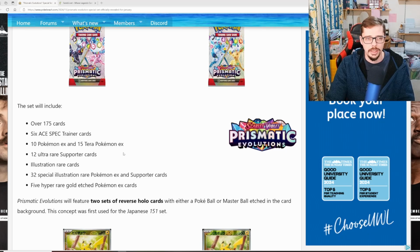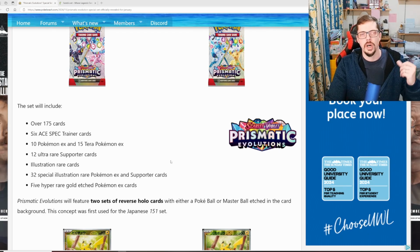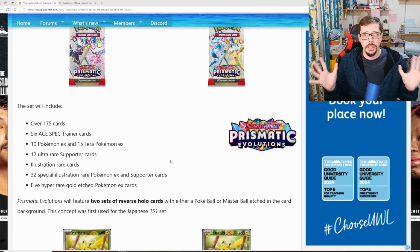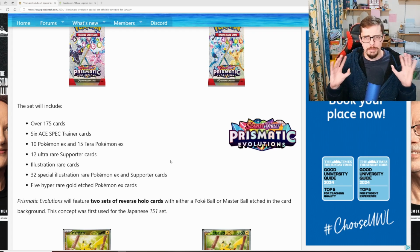And then this is the big one here. 32 Special Illustration Rare Pokemon EX and Supporter cards. Some of these might be reprints, so that's why there's 32. 32 Special Illustrations is absolutely, genuinely huge for a set. Normally, you get like 5 to 10 Pokemon and then maybe 5 trainer cards, which are normally the supporter cards. The fact we get 32 is big.